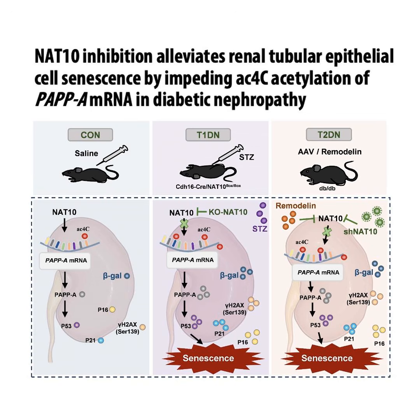And under that extreme high sugar stress, these cells enter a state of permanent arrest. They stop dividing. They stop doing their normal jobs of reabsorbing nutrients. Right. But crucially, they refuse to die. They just sit there secreting these toxic inflammatory signals into the surrounding tissue. They literally become zombie cells.